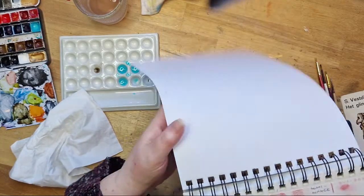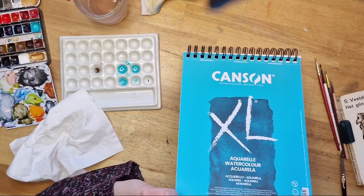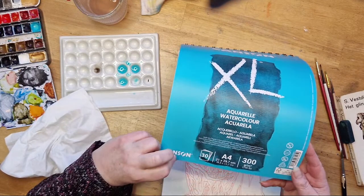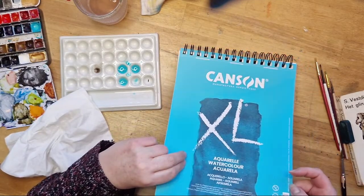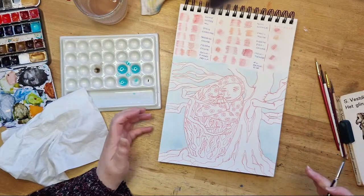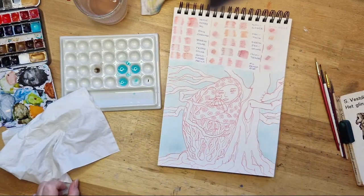Okay, giving this a second to dry. This is Canson XL watercolor paper, fine grain, cold pressed, heavyweight. And well, this definitely does not contain any cotton. So if you're interested, I think this will also make a really good mixed media paper.